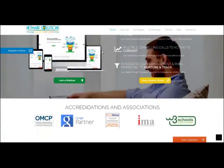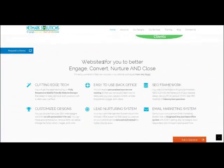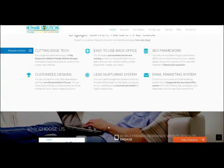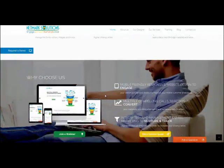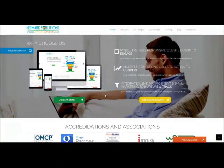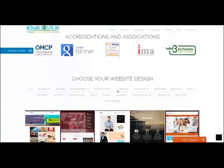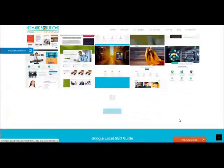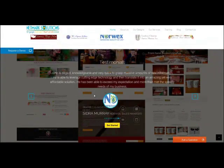The other thing too is this parallax, and that's this background. As you scroll down, you see the background starting to be seen behind these text and these images. It kind of increases the user interface or the user engagement, especially when there's people in the background and action going on. And then once again you'll see another parallax down here in the background there.